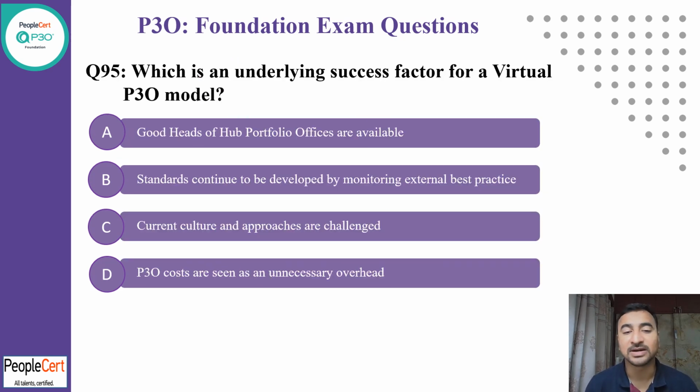Question 95. Which is an underlying success factor for a virtual P3O model? Good head of hub portfolio office are available. Standard continue to be deployed by monitoring external best practices. Current culture and approaches are challenged. P3O costs are seen as unnecessary overhead. So this can be rejected straight away. Current culture and approaches are challenged, again, that is a constraint, not a success factor, so you can discard that as well.